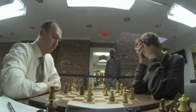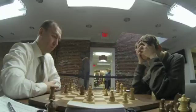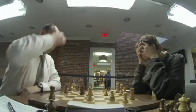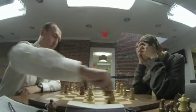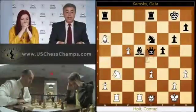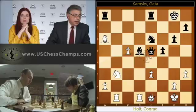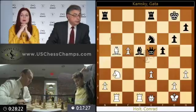Impressive defense by Conrad, because truth be told, a lot of grandmasters would simply collapse under what seems like fantastic attacking play by Gadakamsky. And as Maurice has been pointing out, white is material ahead. Gada has recaptured the pawn. He didn't play Maurice's bishop f1, but instead played the move bishop b5. Very intriguing move. And then black just took the pawn on a2 anyway.